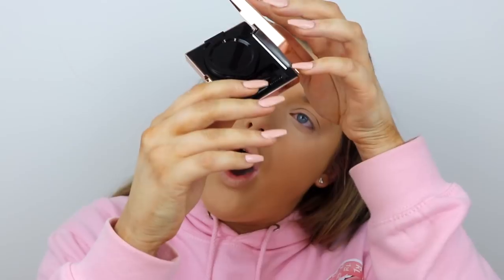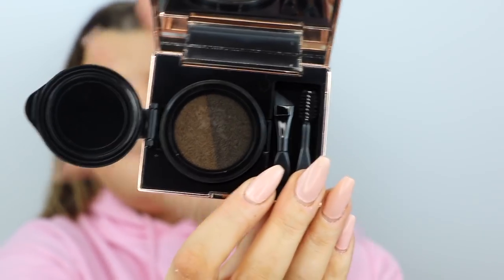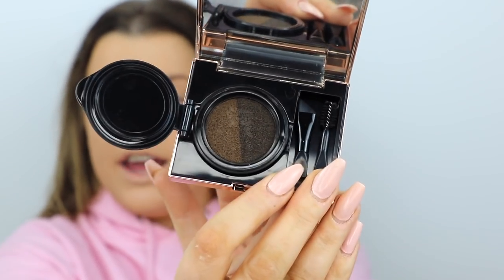Now, this is a new and fun product. This is from Iconic London and they're calling it their eyebrow cushion. It comes in a really cute snazzy case like this, and if I open it up, it literally is an eyebrow cushion. I think it comes in light, medium and dark, and this is the medium shade. So a slightly lighter color and a darker color. I feel like the lighter color is to go through the front of your brows, and obviously the darker color through the tail to create that ombre effect.